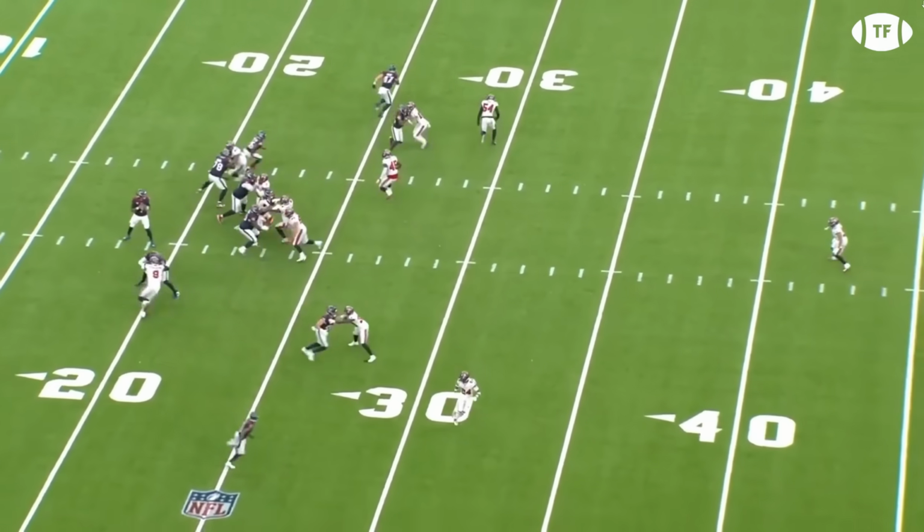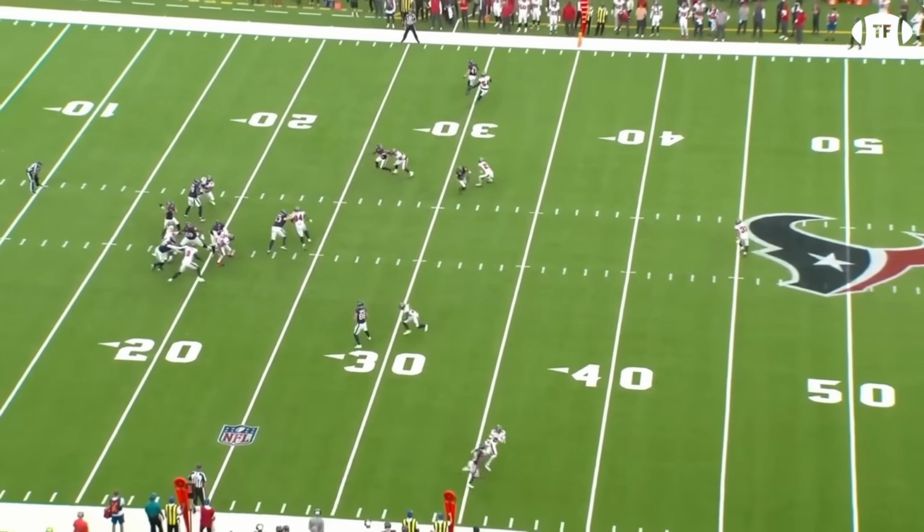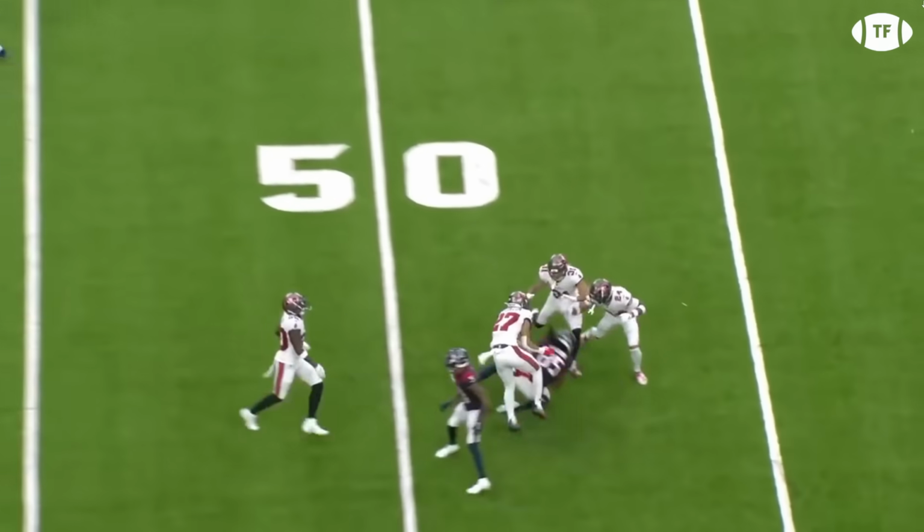So CJ quickly snaps his eyes left, and with the backer coming on the blitz, knows the slant is going to come open if his man can beat the physicality. He finally wins his battle, and Stroud is able to hit him in stride for the big pickup.